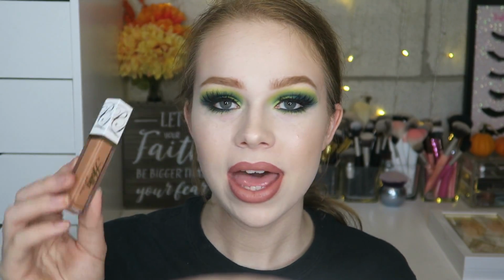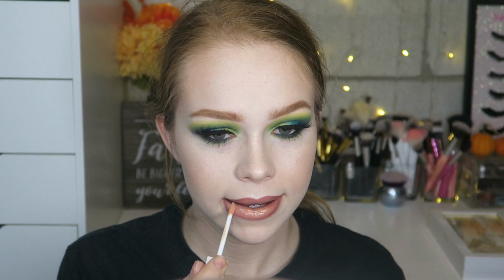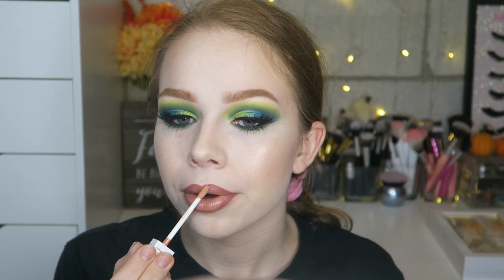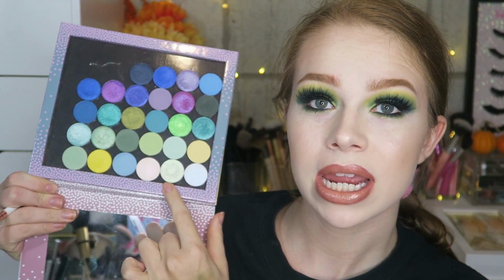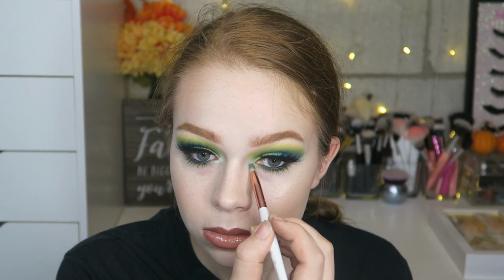And then I'm going to top all of that with the Hollow Lip Gloss from Plouise. Last but not least, I'm going to go into this shade right here from Sydney Grace called Green Mist, and I'm going to pop that on my inner corner.